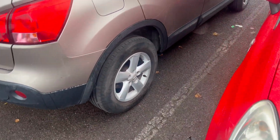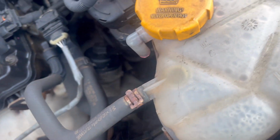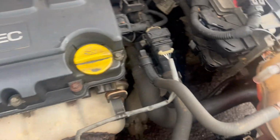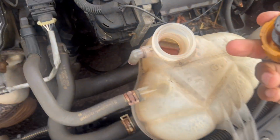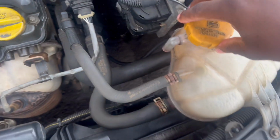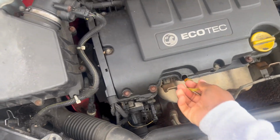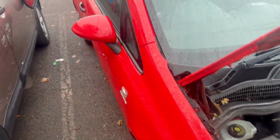First thing, just do a little fluid check. It smells like a Corsa on the inside. Alright, first thing, any gunk on here? No gunk. That's good. That's good in there. No gunk in there either. Any engine oil in there? Yes. Alright, the moment of truth, guys. Let's give the car a start up.